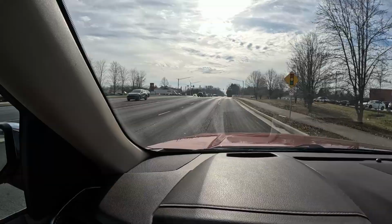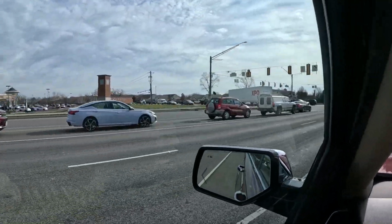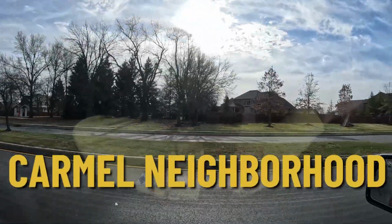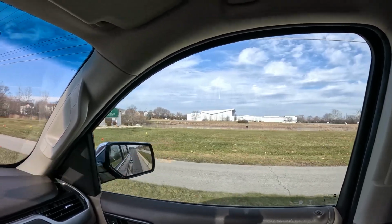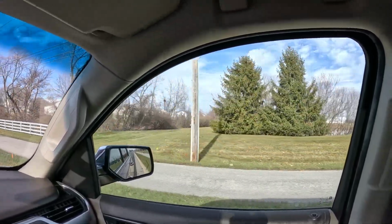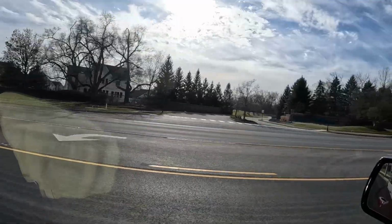Okay, we're coming up on the intersection of 146th Street. You can see over here on the right, IU Health has physicians' offices and an urgent care. Immediately across the street is Riverview Health with another urgent care. So we're heading east on 146. You've got neighborhoods for Carmel over here on your left. Here on the right is Grace Church, which is just a monster. They also serve as the local precinct for voting every year, or every 2 years. Some pretty nice subdivisions over here on the left.